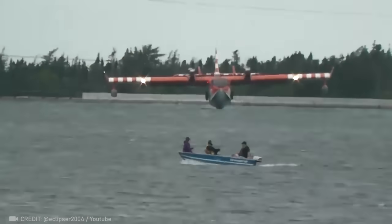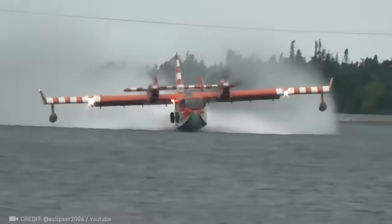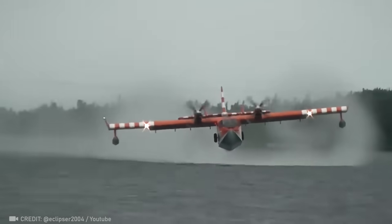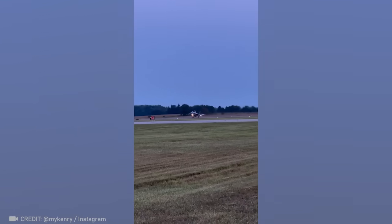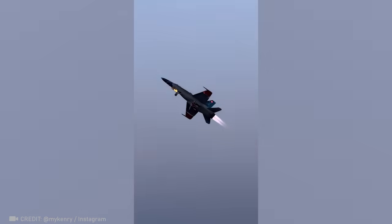You've seen plenty of impressive aviation videos today, but watching the CL-415 scoop up water mid-flight to fight fires is something else. You've probably seen F-18s in action, but watching these jet beasts take off is a rare sight.